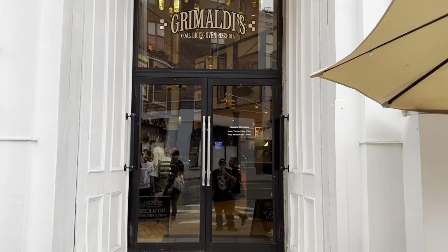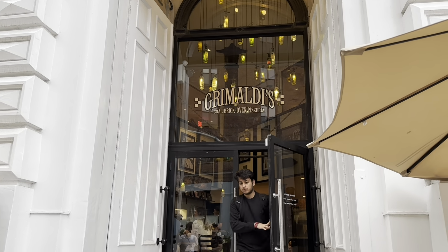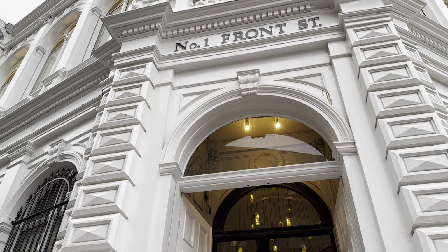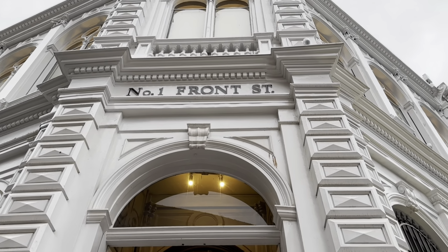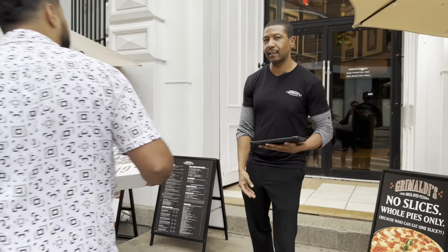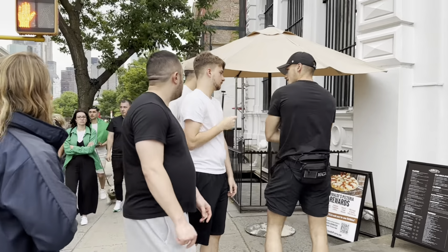Now, guys, you may be familiar with this place, Grimaldi's Coal Brick Oven Pizza. This is the original location, located here on One Front Street in an old bank. Popular spot.